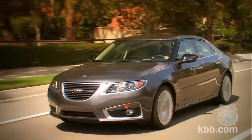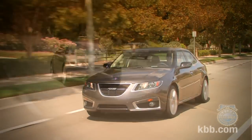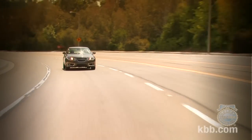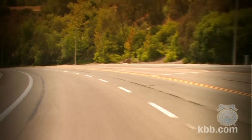The Saab 9-5 comes in front-wheel drive 4-cylinder and all-wheel drive 6-cylinder flavors. The 4-cylinder 9-5 with manual transmission is ultimately our choice as most fun, but for sheer speed, passing power, and all-weather capability, the all-wheel drive V6 model is a better choice.